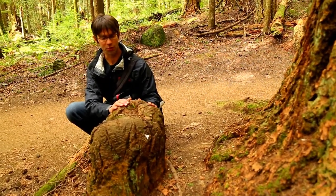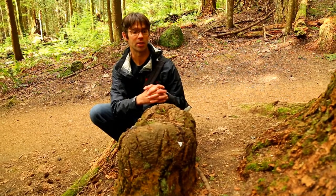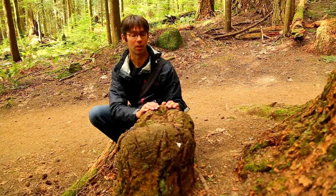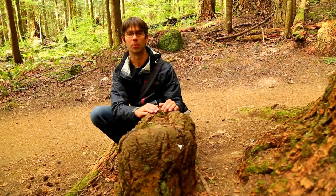Some people call this root grafting, where the roots of two trees are virtually grafted together because they're part of the same network. And in some cases they actually don't require mycorrhizae. They can actually graft together without that, and in other cases they're just together through a mutual partner.